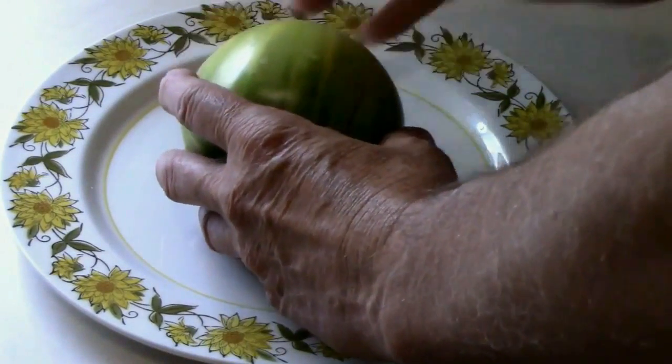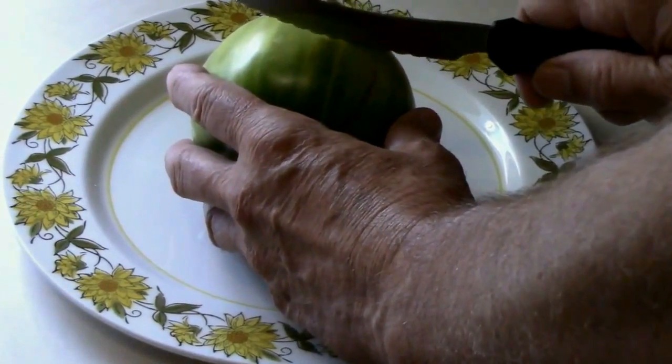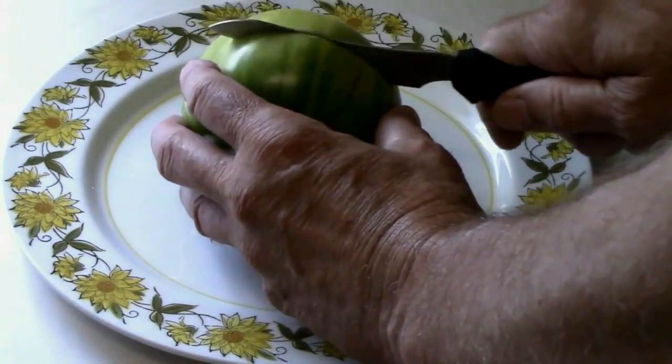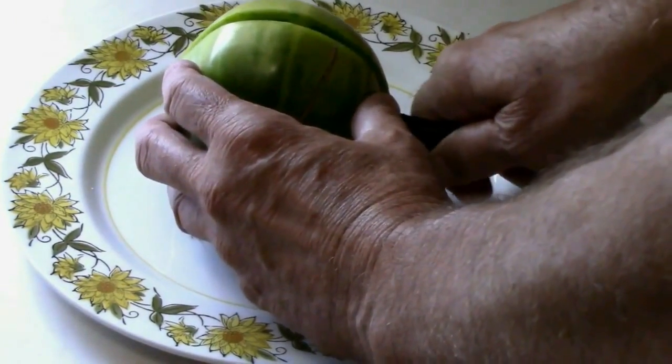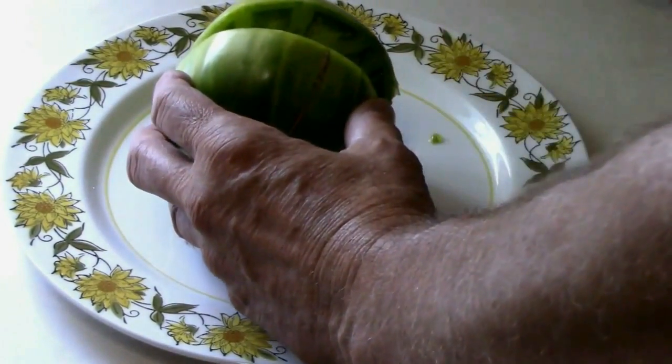We grew Aunt Ruby's German Green for the first time last year, and it did pretty well out in our garden. It's a larger tomato and tastes pretty good to us, so we're going to give it another shot.